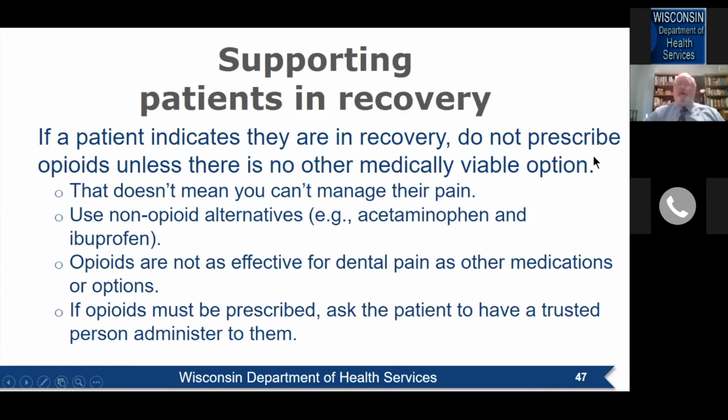So also what we want to do is make sure that we're supporting these patients in recovery. If a patient indicates they are in recovery, do not prescribe opioids unless there is no other medically viable option. That doesn't mean you can't manage their pain. Again, the use of the non-opioid alternatives, acetaminophen and ibuprofen, is ideal. Opioids, as we mentioned, are not as effective for dental pain as other medications or options. So always revert back to the NSAIDs. And if opioids must be prescribed, ask the patient to have a trusted person or relative administer them so they're not doing it on their own.